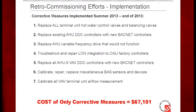We replaced our existing air handler DDC controllers with new BACnet controllers. We're moving over to a new standard controller type for the district. It also gave us the opportunity to implement some of our newer optimization logic that the old controllers couldn't handle. The phase going on right now had six more air handlers being put in. They were getting the new controllers, so we upgraded the old air handlers, old as in just a few years old. But then we got them all onto BACnet MSTP, newer controllers. Replaced that one drive that wouldn't work.